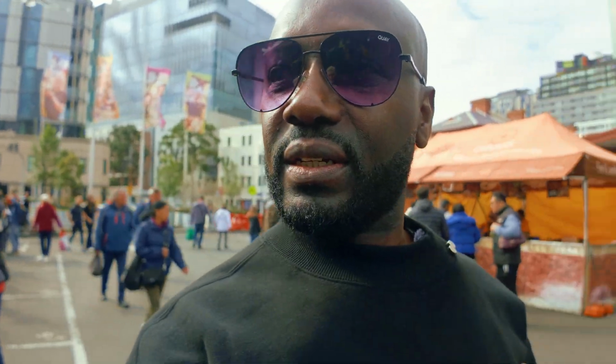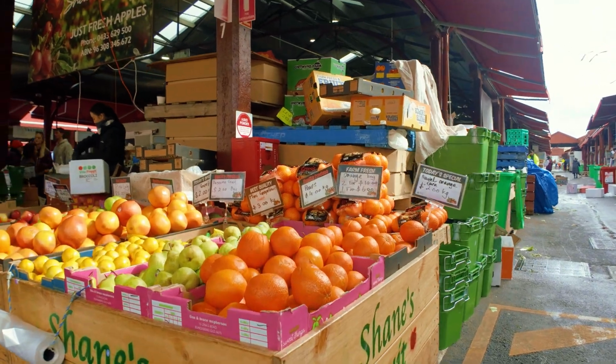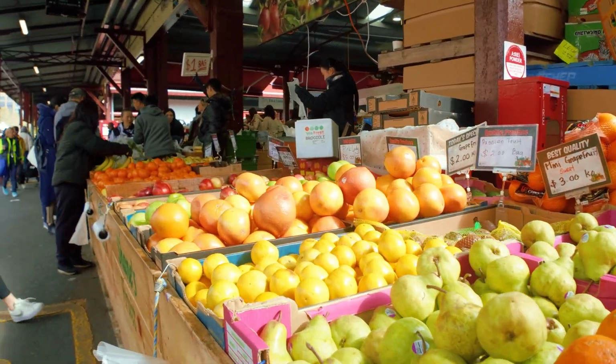So if you're into your food, just having a really nice experience as a whole, this place is a must visit. If you're into your fresh fruit, absolutely, there's a lot of it.